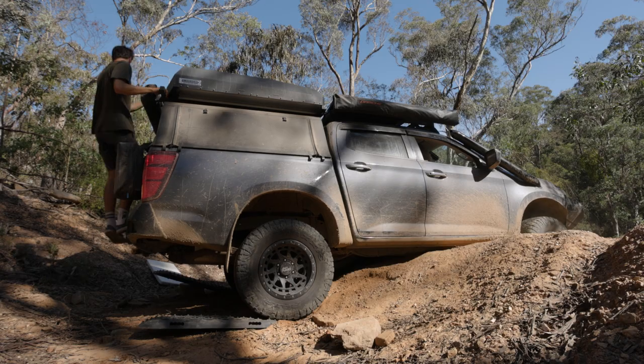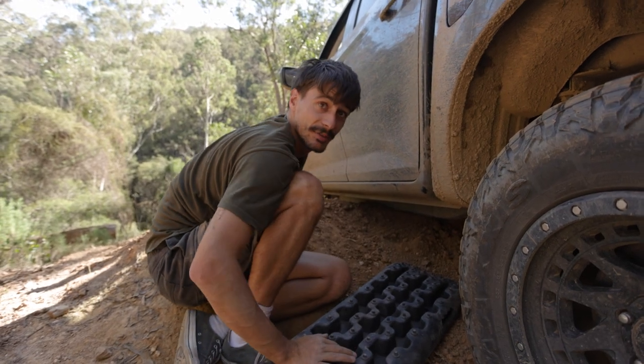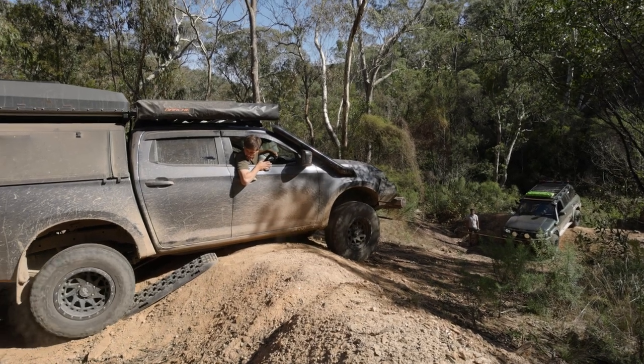At this point, we were defeated. We knew we were gonna have to stay here overnight and dig late into the night, and then hopefully in the morning, we'd be able to get our way out. And then from down the valley, we heard someone coming. So some legends just came and helped us. You're gonna see the clip now.